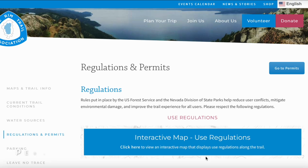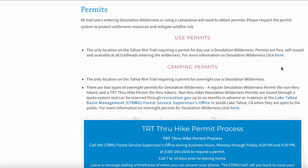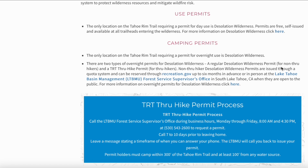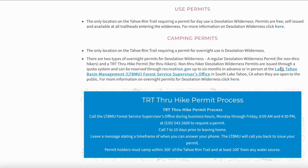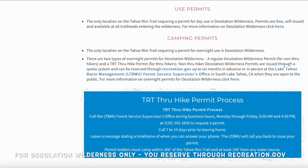As far as the permit process, this is much different than my previous experiences in Yosemite and the John Muir Trail. The only area that you actually need a permit is for Desolation Wilderness. From what I understand, if you get a Tahoe Rim Trail thru-hiker permit, that permit covers your travel through this section. So for this trail, there's a ranger station that you call a few weeks before you start your hike to get your permit, and there is no online process like the other trails I mentioned. There's information on the Tahoe Rim Trail website just on how to go about doing this.